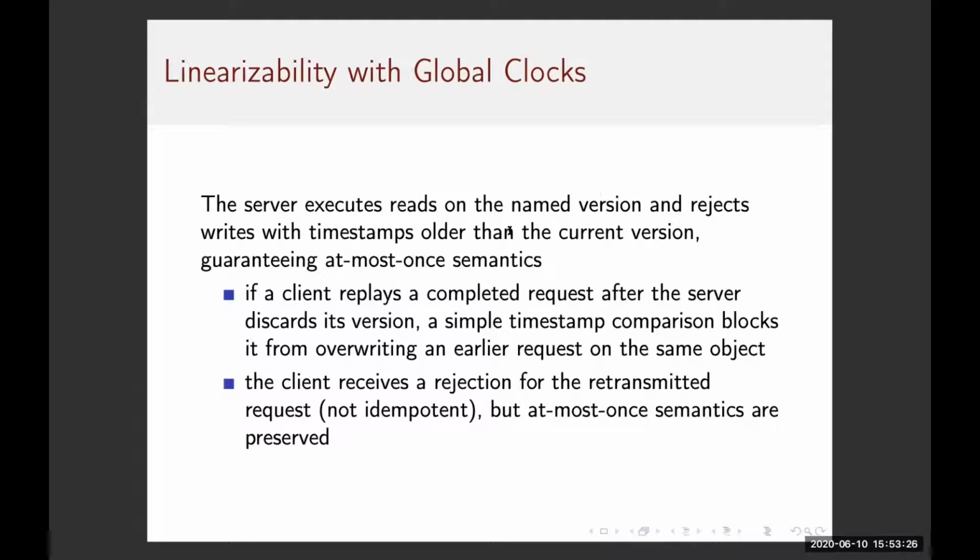The server executes reads on the named version and rejects the writes with timestamps older than the current version, guaranteeing at-most-once semantics. So to explain the second part, if a client replays a completed request after the server discards its version, a simple timestamp comparison blocks it from overwriting an earlier request on the same object. The client receives a rejection for the retransmitted request. At-most-once semantics is preserved.